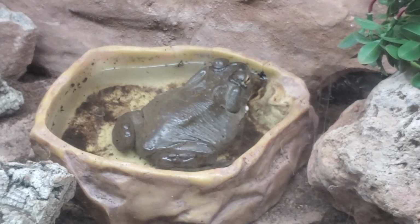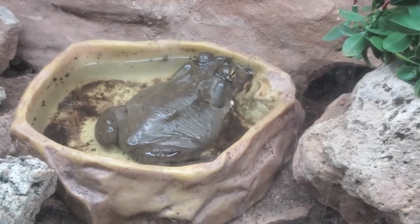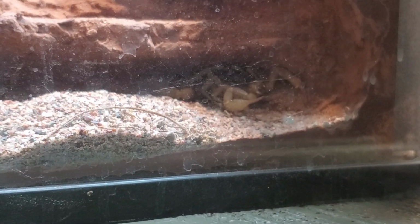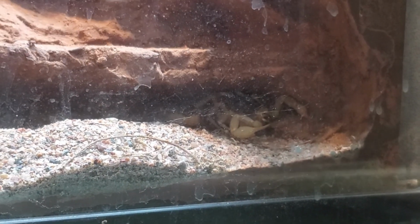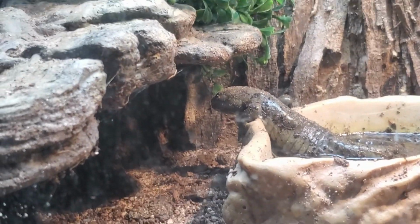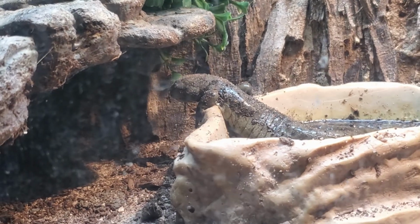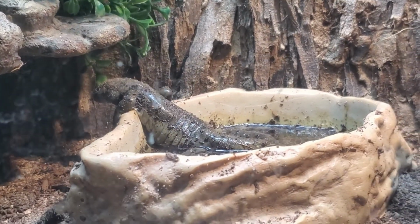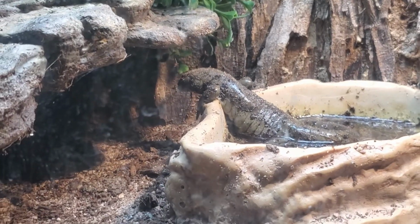Right? He barely fits in his water bowl. I love him. Scorpion. Look at him. Salamander. Oh, wow. Is that a tiger salamander? Yeah. Looks like one. Yeah, it is. You're right. Found the banded gecko. Hi, friends. I wish I could get a better shot of you, but you are very cute.